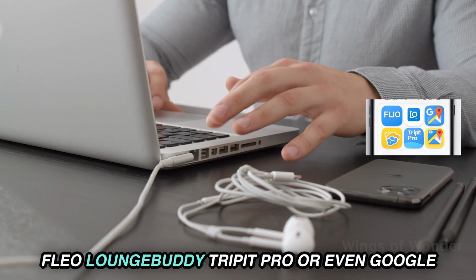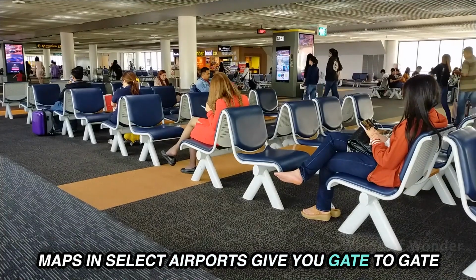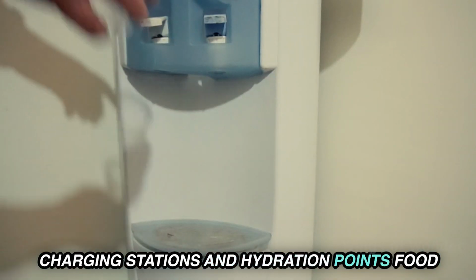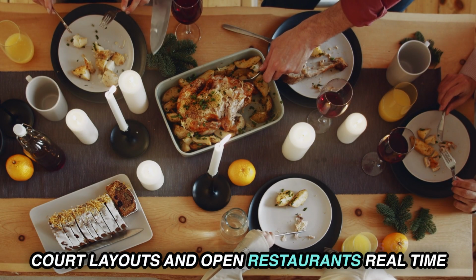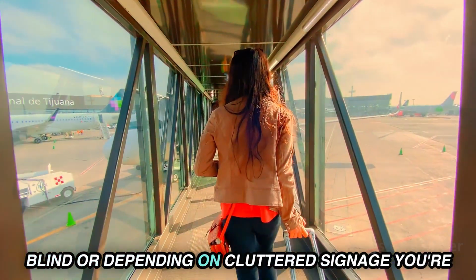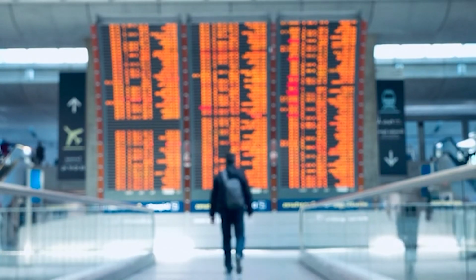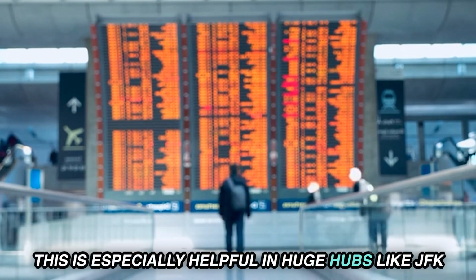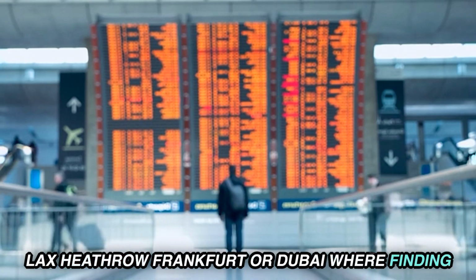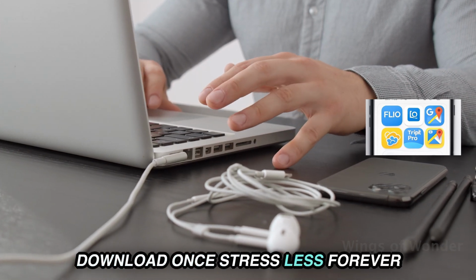Apps like Flio, Lounge Buddy, TripIt Pro, or even Google Maps in select airports give you gate-to-gate walking times, nearest restrooms and lounges, charging stations and hydration points, food court layouts and open restaurants, real-time gate changes on some apps. Instead of running blind or depending on cluttered signage, you're navigating like a local, with confidence and calm. This is especially helpful in huge hubs like JFK, LAX, Heathrow, Frankfurt, or Dubai, where finding a good meal or your next gate can feel like a quest. Download once, stress less forever.